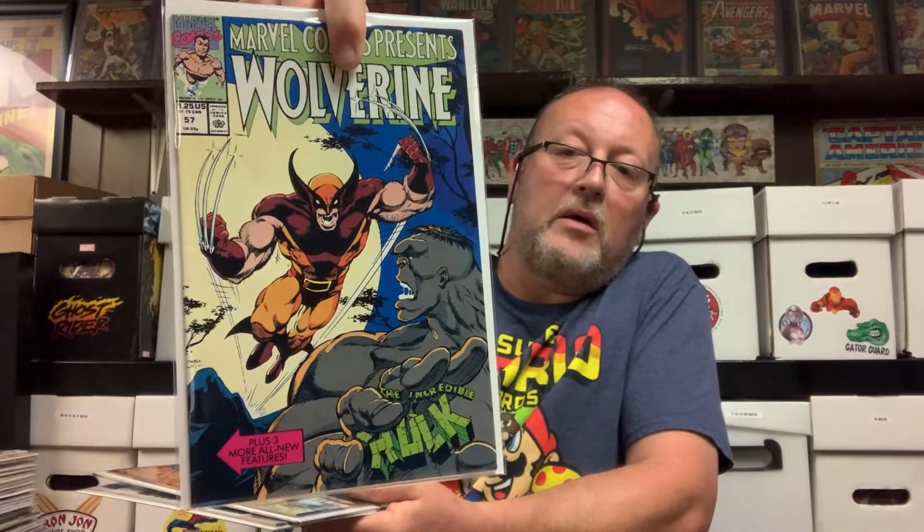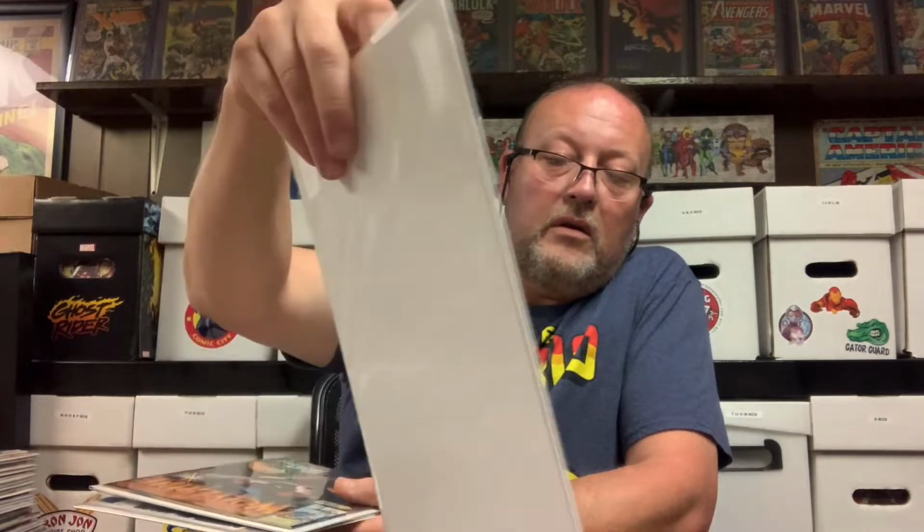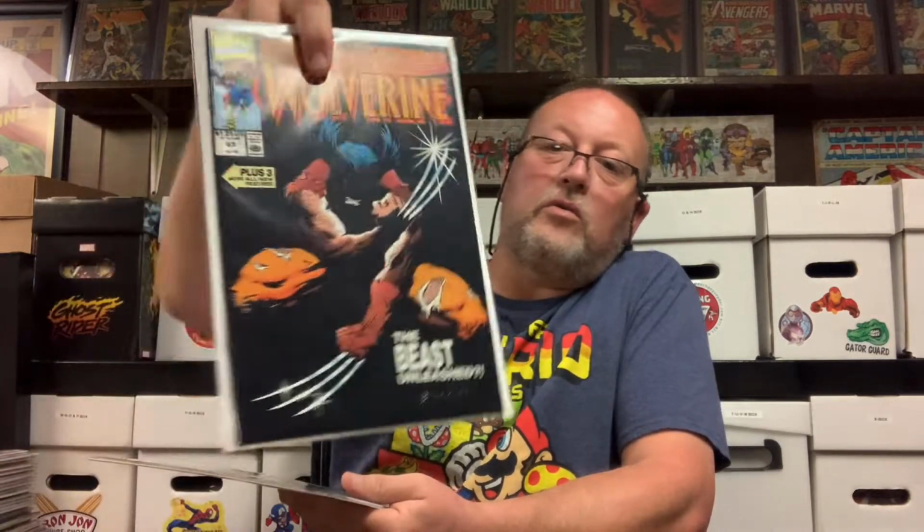A Dale Keown #57 Marvel Comics Presents Wolverine and the Hulk. Dale Keown. Here's a Bill Sienkiewicz, or whatever he was. That's a cool Wolverine cover right there, issue #63. Got that for $1. And this Sam Kieth issue #92. Look at that cool Wolverine cover right there. Paying $1? Yeah.